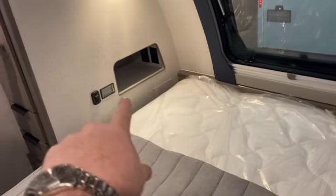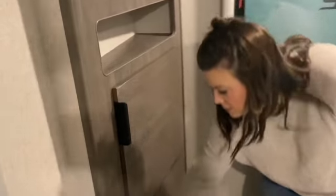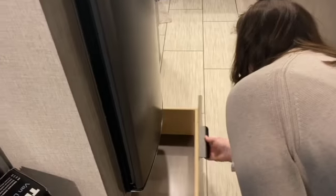Tons of storage, too. Two full closets. And that goes all the way to the back, because they just leave you the little cutout over there. So you got this huge storage. Two drawers. And look at storage under the fridge. A massive amount of storage for a small travel trailer.